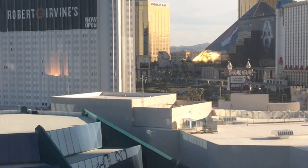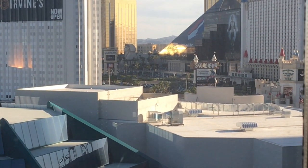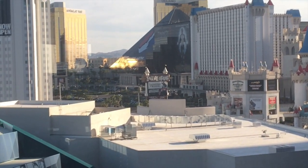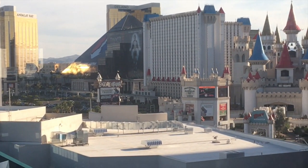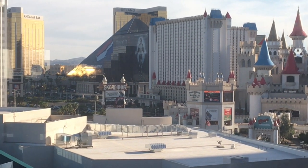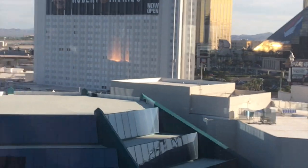Okay, so over here you have got Excalibur. This looks such a cool place. I know the kids would absolutely love it. It also has a roller coaster you can go on. We haven't got to do that either.